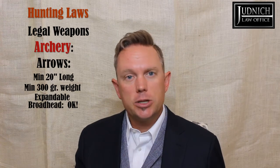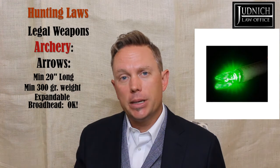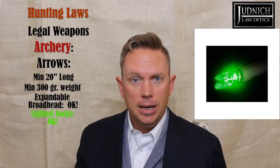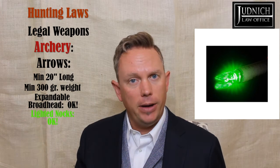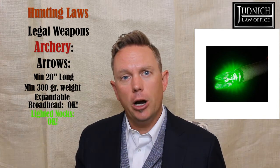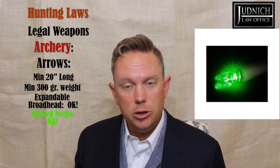Expandable broadheads are legal in Montana. Some states don't allow them, but they're perfectly fine in Montana, so don't worry about that. And one of the best changes in the law, I think, this year was the state of Montana has allowed the use of illuminated nocks during archery season. I believe this helps harvest your animal, find it, make sure you got a good shot on it. So illuminated nocks at the end of your arrow are now legal, so you can use them.